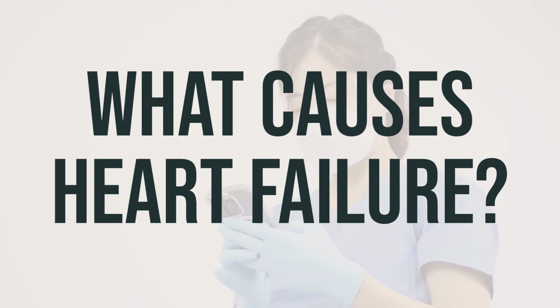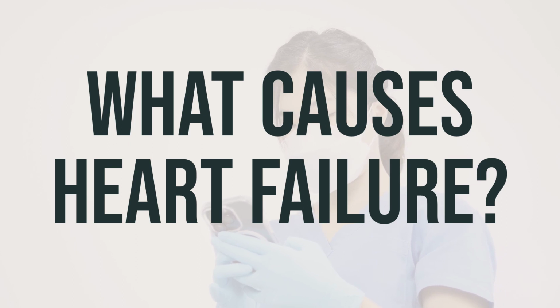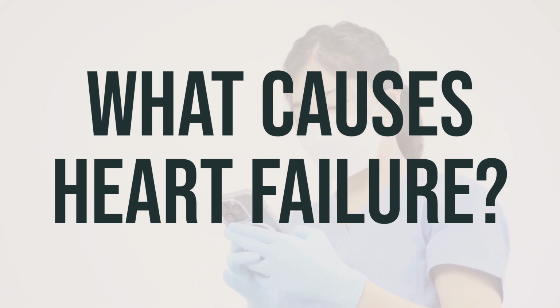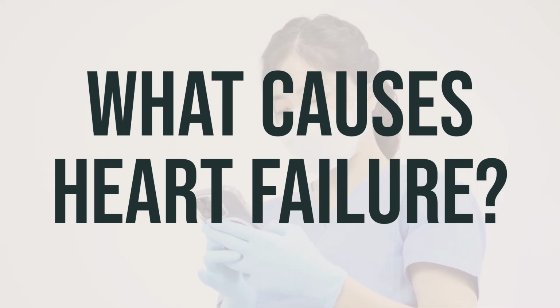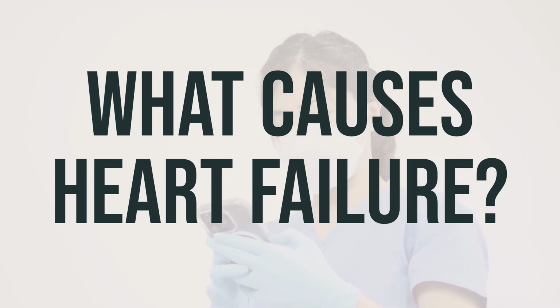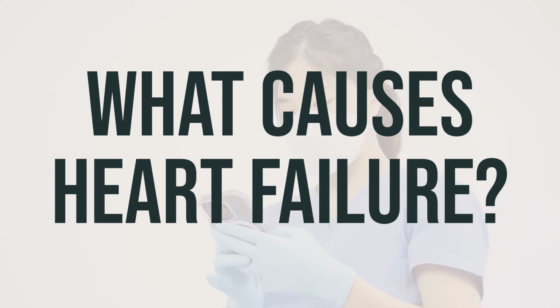So, what are some common causes of heart failure? The most common causes include a heart attack, high blood pressure, and diseased heart muscle. Some less common causes include heart valve disease, infection of the heart muscle, abnormal heart rhythm, excessive alcohol consumption, anemia, chemotherapy for cancer, high blood pressure in the vessels that supply blood to your lungs, and protein buildup in the heart and other organs.